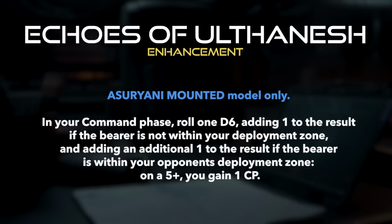Nice. Yep. Echoes of Ulthanesh. Austriani mounted model only. In your command phase, roll a d6, adding 1 to the result if the bearer is not within your deployment zone, and adding an additional 1 to the result if the bearer is within your opponent's deployment zone. On a 5+, you gain 1 CP. If this is like 5 points, maybe. Maybe, yeah. If it's 5 points, I'm going to stick it on like a Warlock and put him an inch outside my deployment zone, so I sometimes get CP when I sabotage.